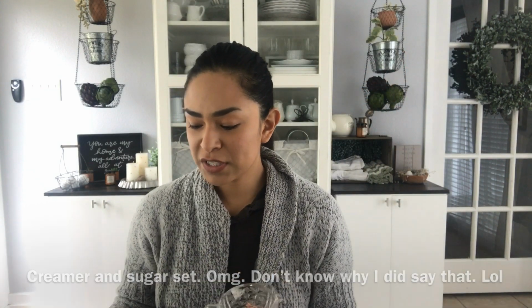But for $3, 75% off of that, I only paid 75 cents for both of these. I thought that was an awesome price. It was like 37 cents a piece. That is pretty cool. And I've seen some of these around. I don't know the maker or the brand yet. I'm gonna have to do some research into it, but I thought they were beautiful for 75 cents.